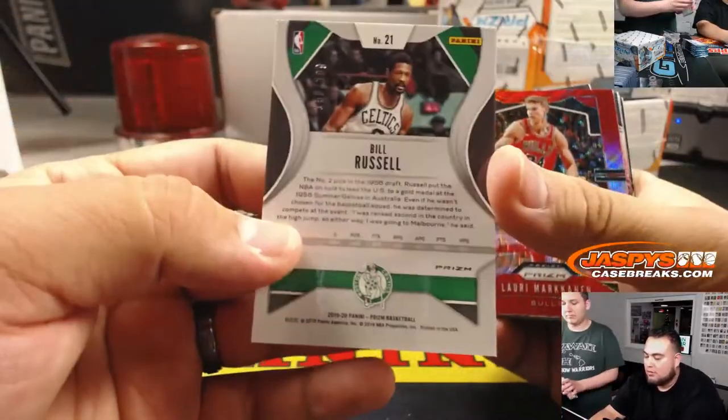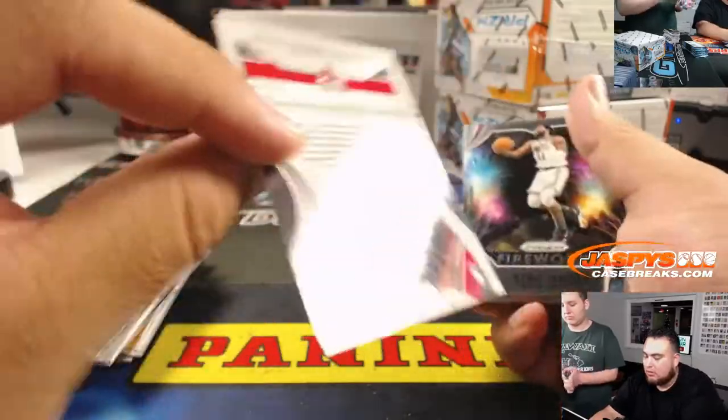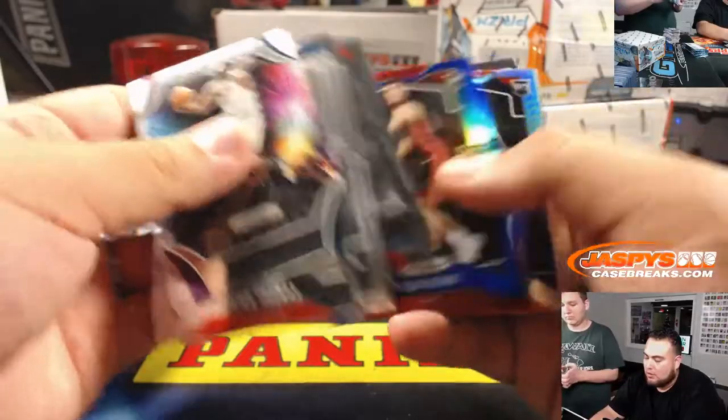Bill Russell to 199. Celtics. These aren't numbered. Ty Jerome.